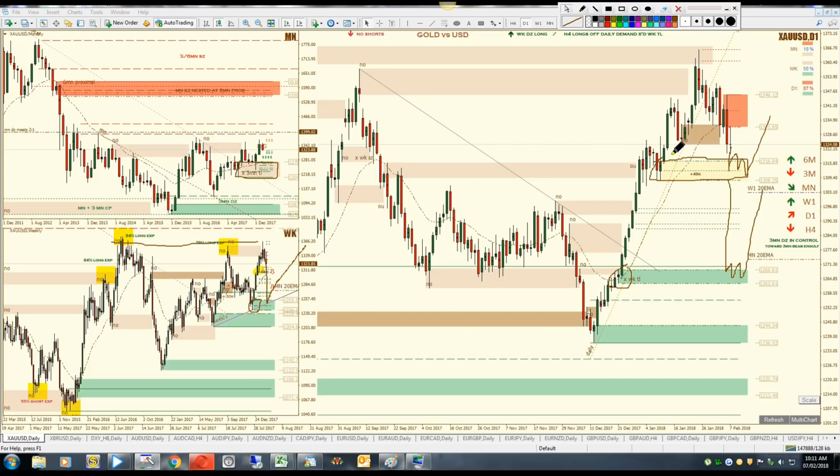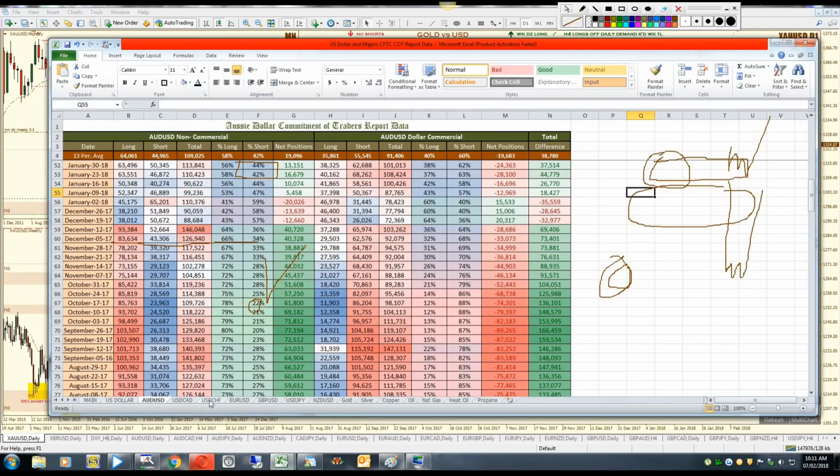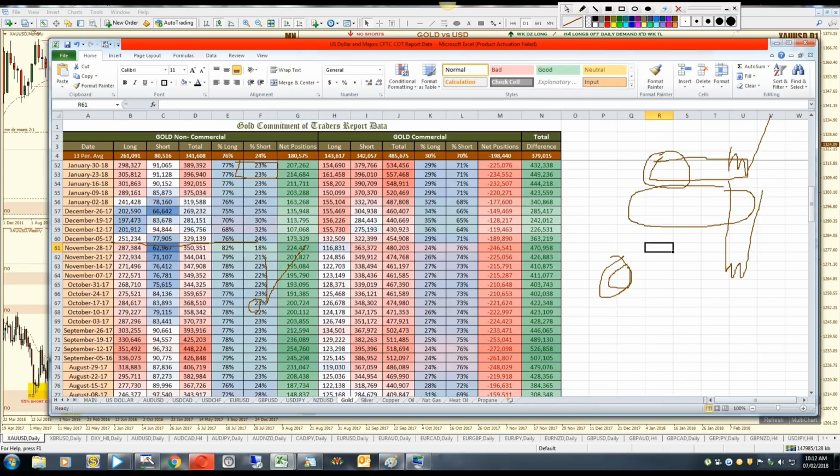But I'm watching for momentum shift here, and possibly even the weekly 20 EMA, which will be this area. So anywhere about here, I'll be watching for momentum to shift. And if I do see momentum shifting, I'll be ready to jump on board. So let's take a look here at gold, where we stand in terms of the position.